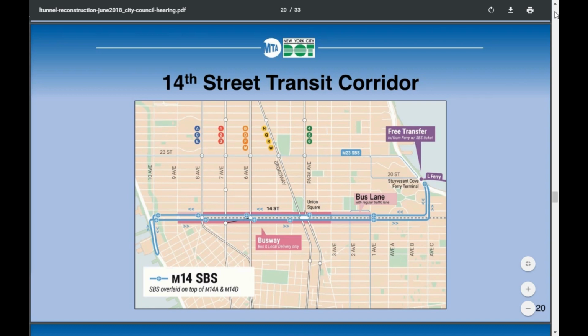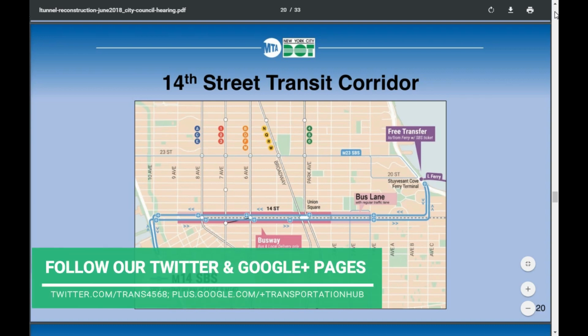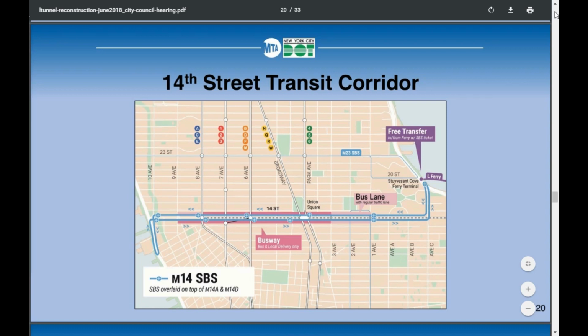So the SBS route starts off along the west side, 10th Avenue, Stuyvesant Cove. It will make all the stops along 14th Street, including 10th Avenue. Then it will serve 8th Avenue, right here, bi-directional, where you can connect with the A, C and E trains. Right here, the M14 SBS will stop at 6th Avenue. Oh, not stop at 7th Avenue, X. Because if you look carefully at this map, the M14 SBS will only serve the closed L train stops along 14th Street. As you can see, 6th Avenue, where you can connect with the local F and M trains.